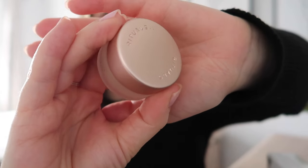It slips out. I love this so much because I am someone that gets really dry lips, and especially if I'm stressed or anything, as soon as they start getting dry I'll pick at them. And I swear to god, this is the only lip balm that actually stops that.